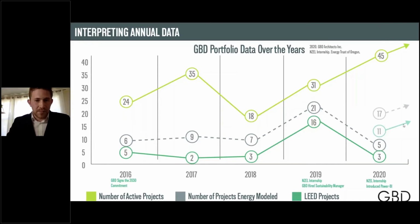This is just a brief wrap-up of the timeline in our GBD DDX reporting. You'll see a minor dip here in 2020. This had to do with the bulk of our projects early in the year being IT projects, which typically don't receive energy modeling. But we have a myriad of really huge and exciting projects coming out that have clients who are very interested in LEED pursuance as well as energy modeling that will really boost these numbers up as we move through 2021.